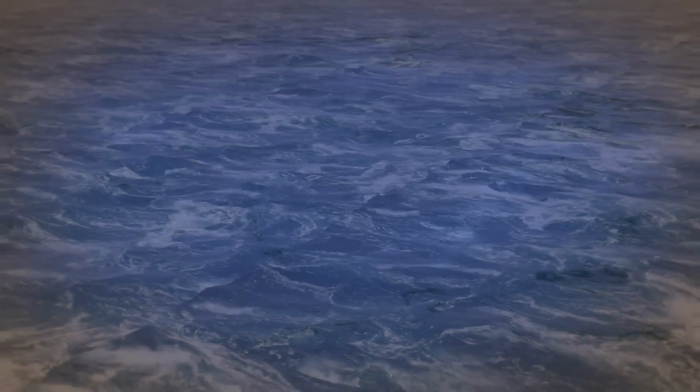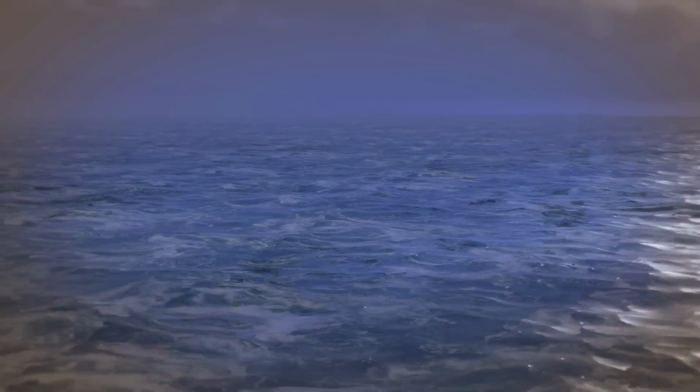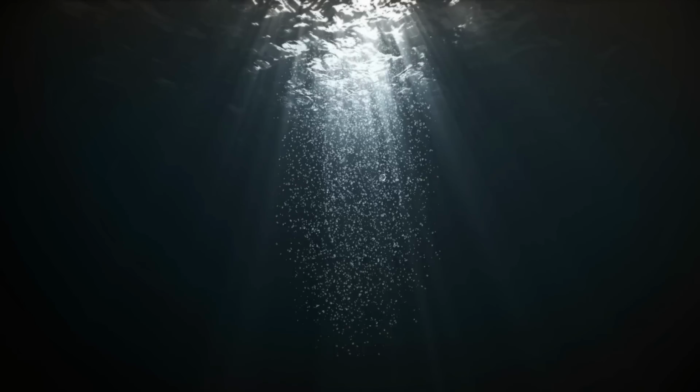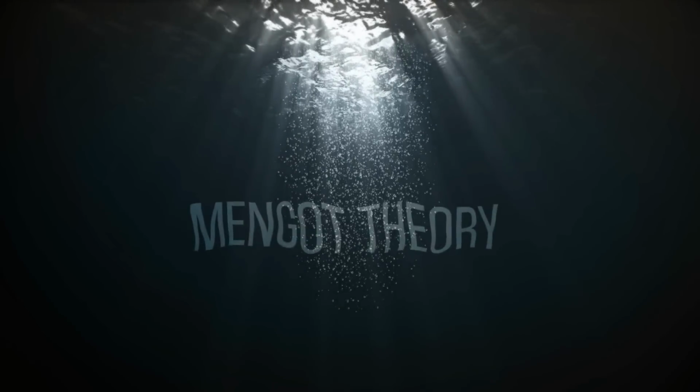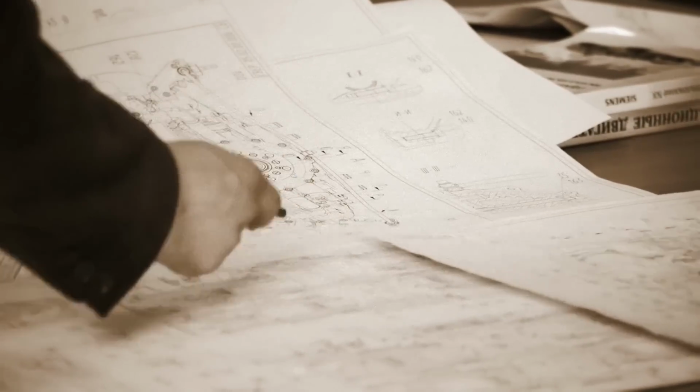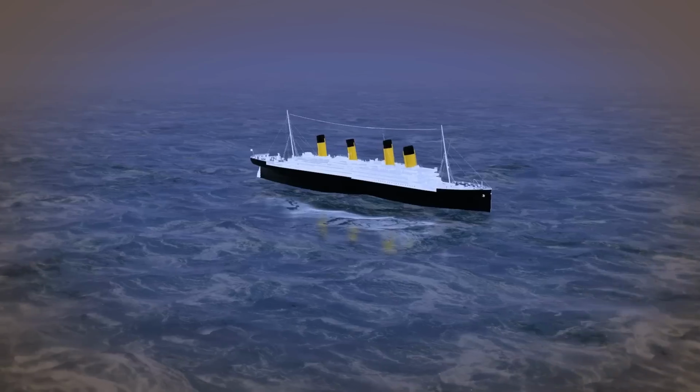This theory is the most scientifically accurate one, along with Roy Mengat's theory. Wait, who's Roy Mengat? Mengat theory. Roy Mengat was an engineer who came up with the most plausible theory for the time being.